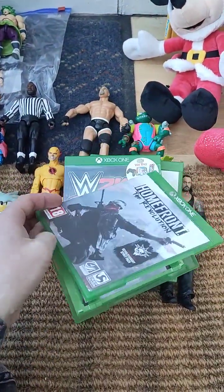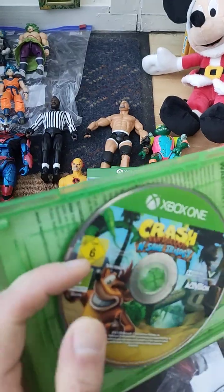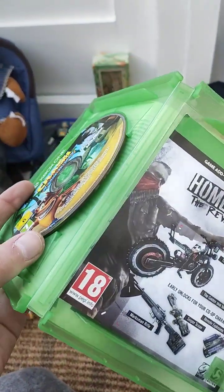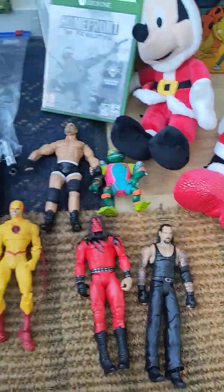It was only when I got home that I realised, ta-da, I have Crash Bandicoot Insane Trilogy in there, and I actually have the actual Homefront game disc underneath as well. I don't know if you can see that, but yeah, it's under there. So yeah, 4 games for £3, bargain.